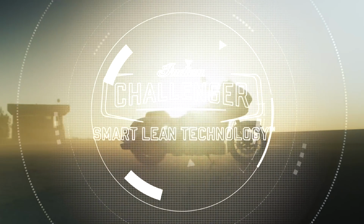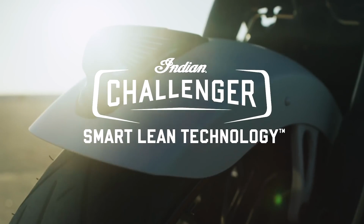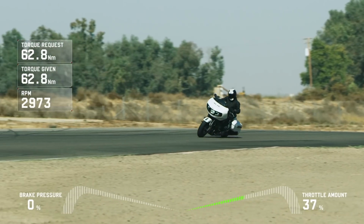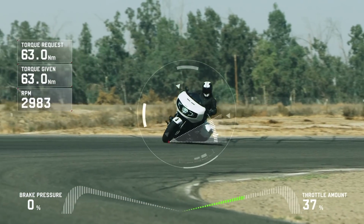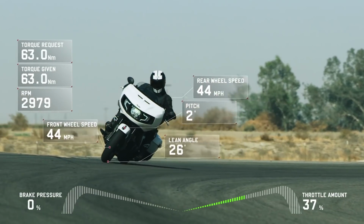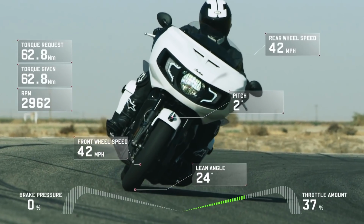The feature which Indian prides themselves with the most has been aptly named Smart Lean technology. It's basically a sensor on the bike which allows the computer to know exactly what the bike is doing in 3D space. This is very useful to know, for example, in order to control the way the ABS works when the bike is perfectly level compared to when the bike is leaned over at an angle.